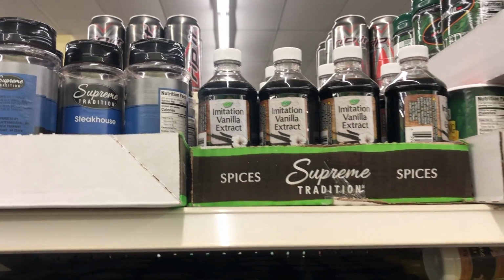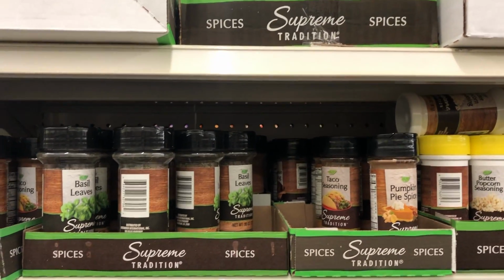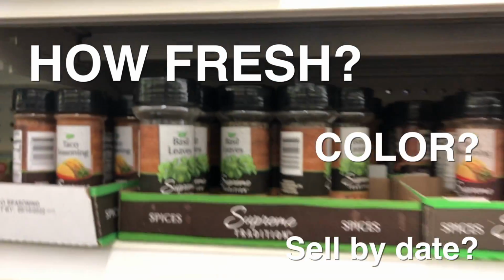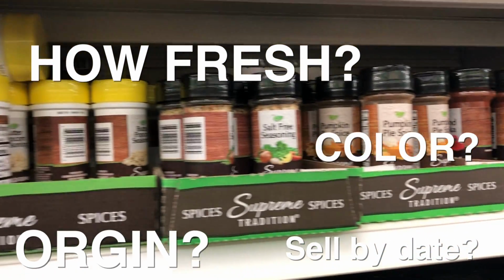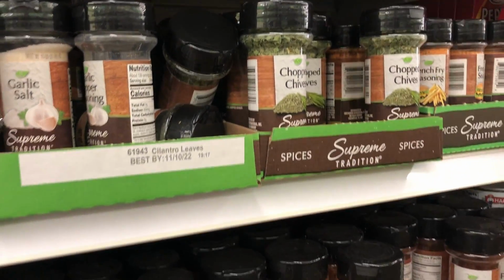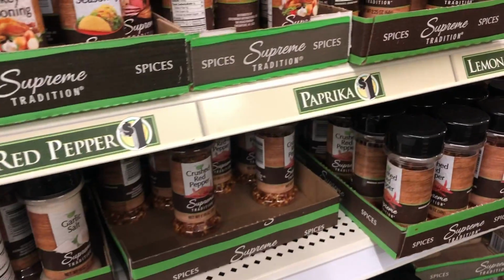Why? I did a little bit of research because I also wanted to figure this out. Essentially what I found is that some spice brands have internal regulations and others don't. The ones that do have internal regulations will not accept spices within specific brackets, like how fresh is it, how old is it, what's the color quality, where did it come from, what was the harvest season like. Brands that don't have as strict internal guidelines and regulations can offer their spices a little bit cheaper.